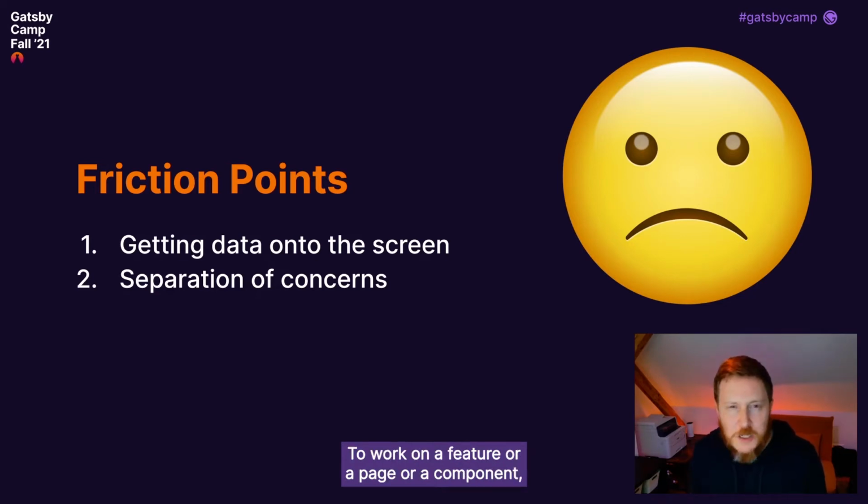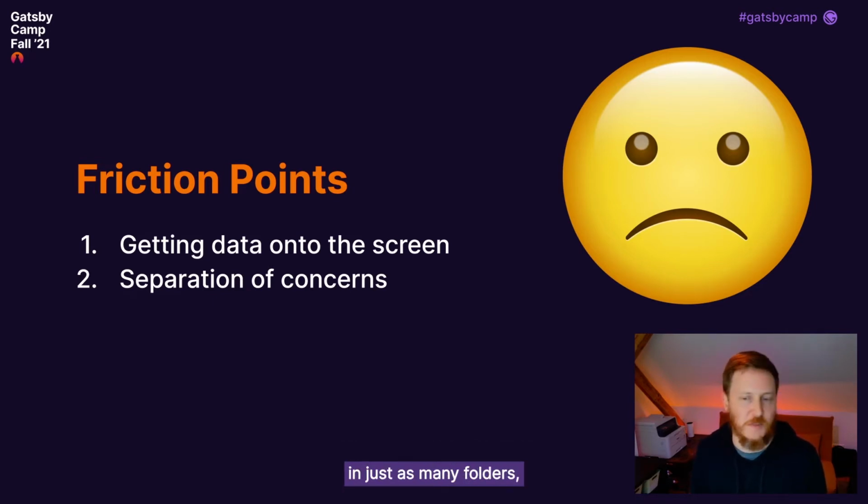To work on a feature or a page or a component, you could end up in literally 8 different files in just as many folders. The controller, the view, the model, the validator, the interface, the module, the CSS, the JavaScript file. It just all felt like it was getting worse.